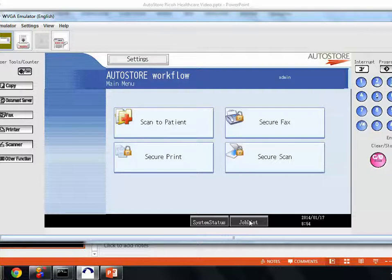I'm going to show you three things: scan to patient, secure fax, and secure print. Let's do scan to patient first.